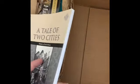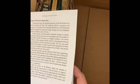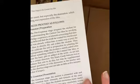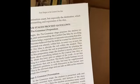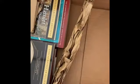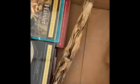This is the student book for Tale of Two Cities. Again, this is in the Henry V student guide as well. So if you're not doing Henry V, but you're doing A Tale of Two Cities, you're going to get that same level of instruction, or have it reinforced. And then we have Tale of Two Cities, and we have the Hamlet book.